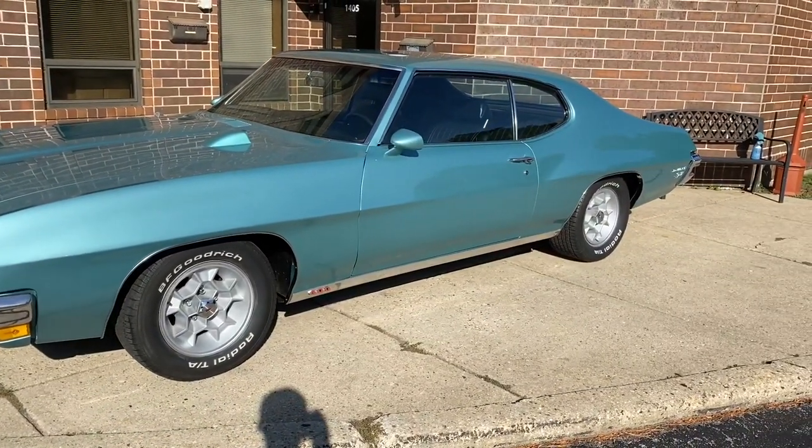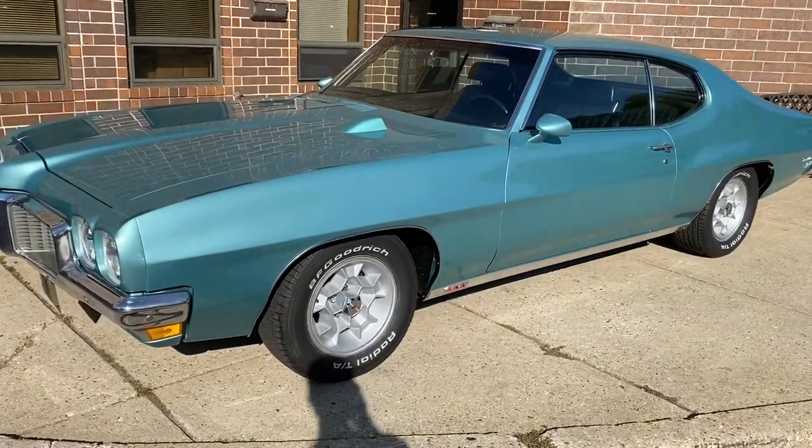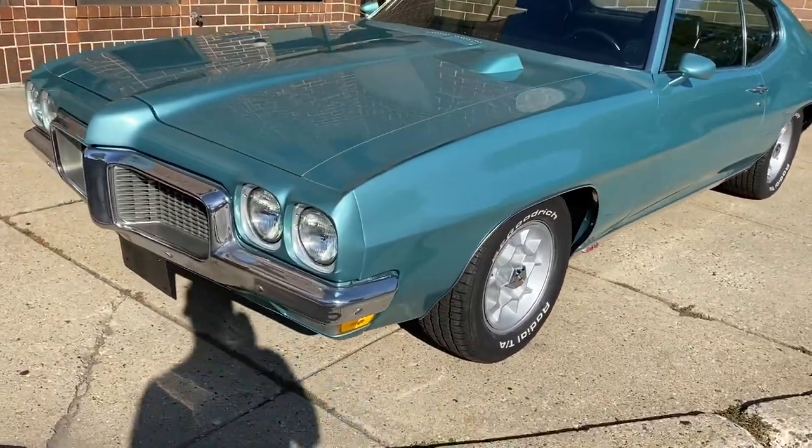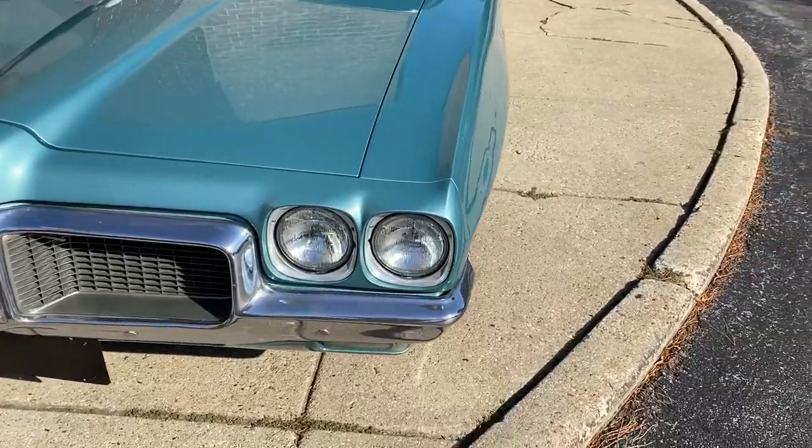Anyway, I'm gonna walk around and tell you what I know about it, point out anything that jumps out at me, we'll fire it up, and then we'll drive it. So, we will start in the front.